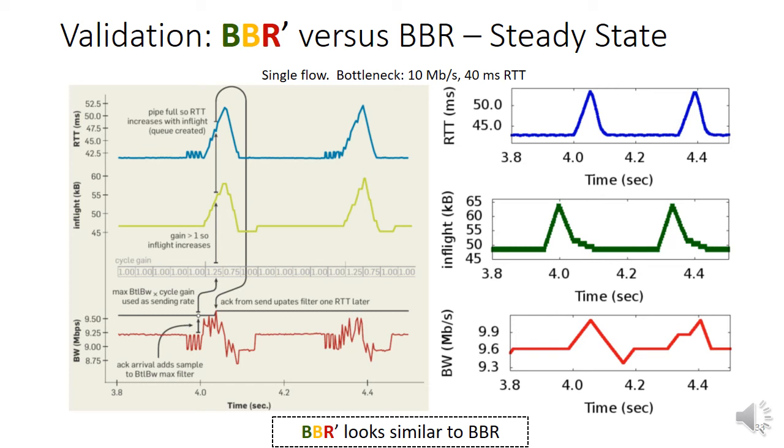There's three separate lines: round trip time at the top, in-flight in the middle, and bandwidth at the bottom. The right three graphs are the corresponding BBR Prime measurements for the same configuration in ns-3. So the round trip time, you can see, stays at the minimum for BBR, and as BBR probes for bandwidth, there's these spikes, these little tents. BBR Prime does the same thing. The in-flight packets correspond to those increased RTTs. That's the number of packets that are increased, and BBR and BBR Prime look the same for that.